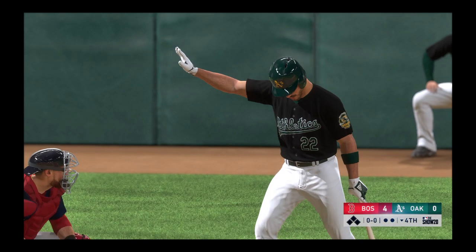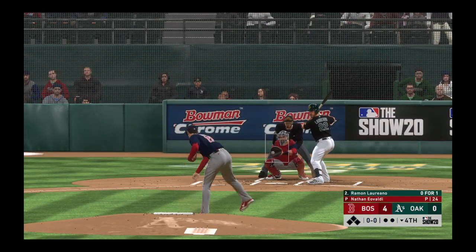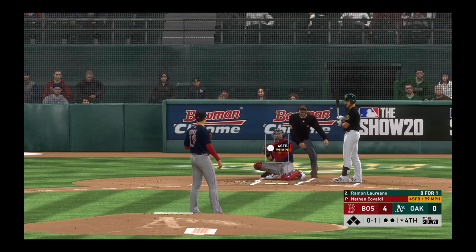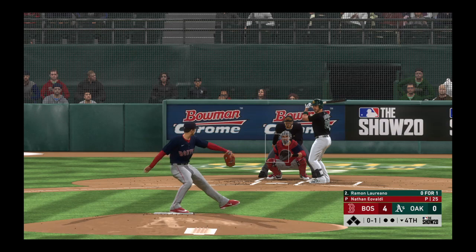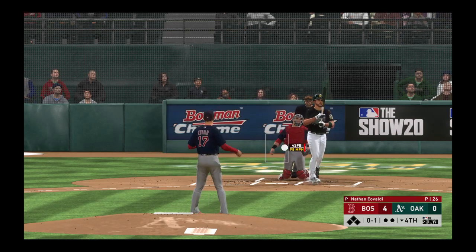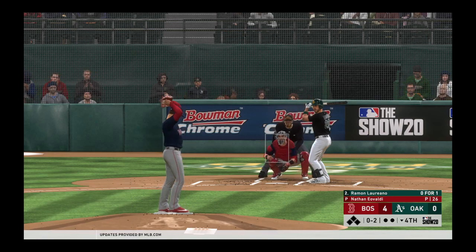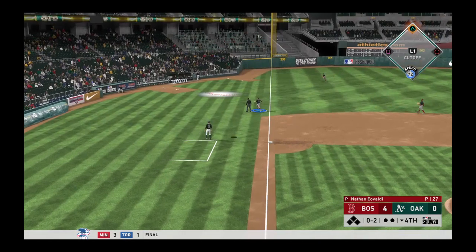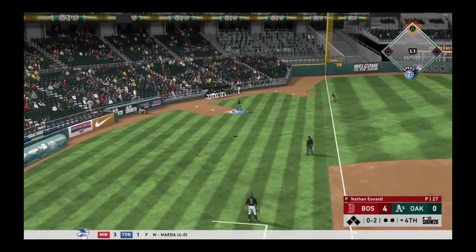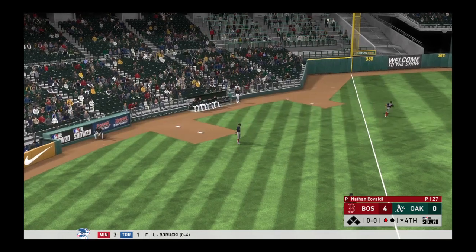The Red Sox striding in for Oakland, Ramon Laureano comes into this at bat 0 for 1 in the ball game. Number 22. And that's in there for strike one. Into the corner and slicing foul. High pop-up. And the catch is made down near the home bullpen.